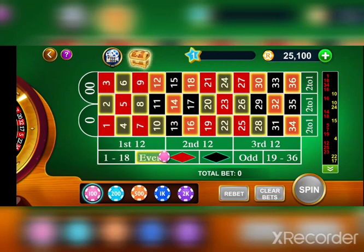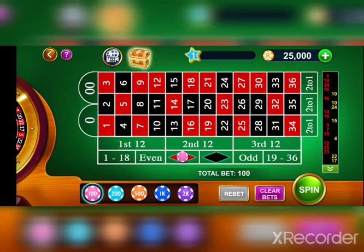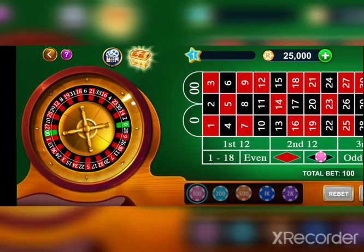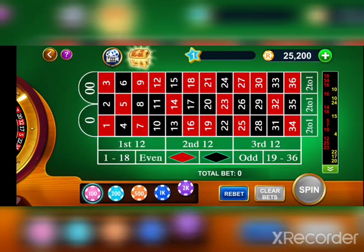So let's say I play $100 on red. Now I know this bar over here on the side shows the last numbers hit. The top one by the spin button is the last rolled number. If I were to spin, it says it's already hit 4 red. So I can either bet with the red or I can bet against the red. So let's say I bet against the red and say it's going to be black. As you can see on the wheel, it's red, black, red, black, red, black. 20. So 20 was black. 20 would win. Bet down, please.